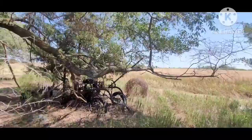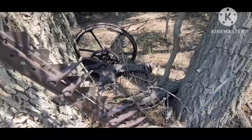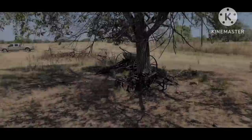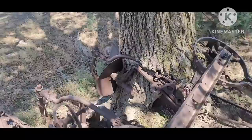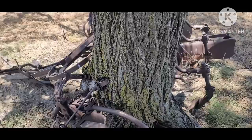Another planter. Apologize if I didn't catch every last thing out here. That's a sickle mower. McCormick, Chicago. New Big Four. Did have one more quick row over here. Got another little disc. And this thing's been just completely overtaken by the elm tree. Not letting go.